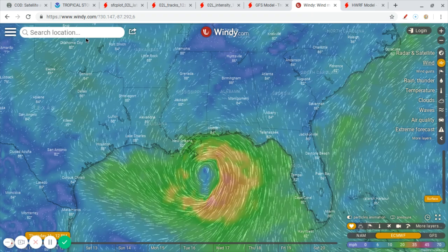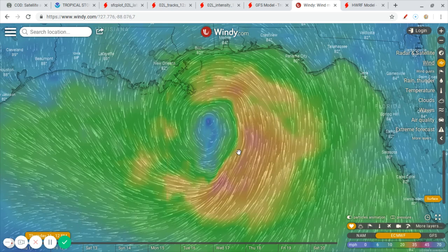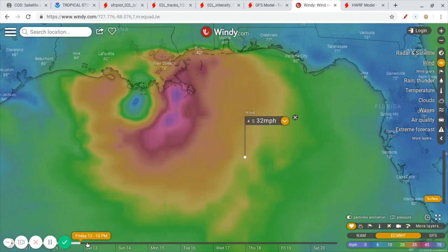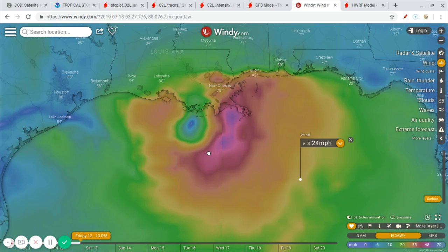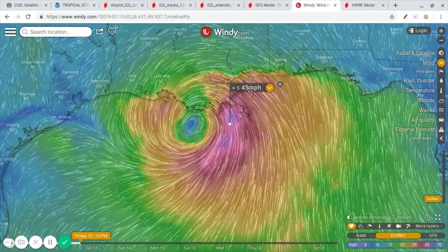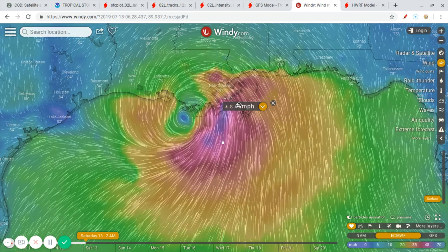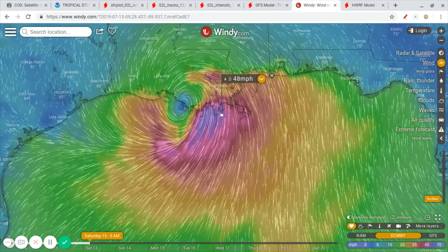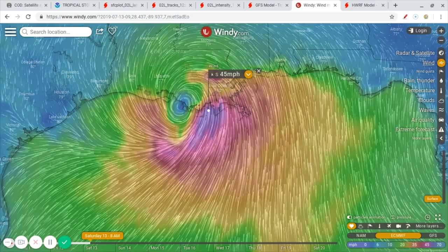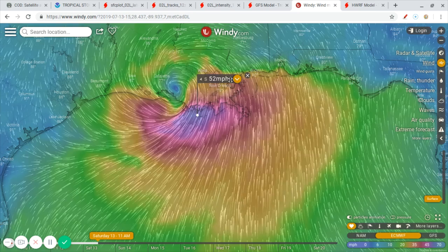So yes, we can see right here, this is the European model's forecast. This is 10 p.m. Friday. This is surface winds of about maybe 46. The European model says this thing could have winds that will be a lower end tropical storm, is what I'm seeing on windy.com. You can see this thing will have some winds maybe up to 50 miles per hour, 52 maybe even.